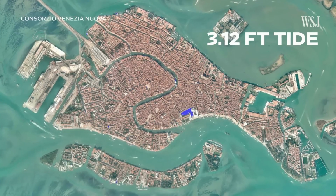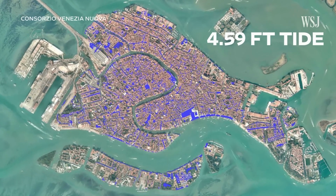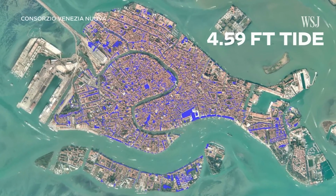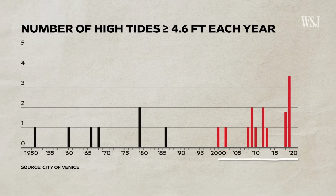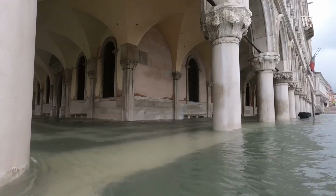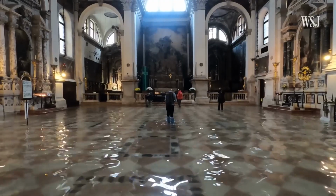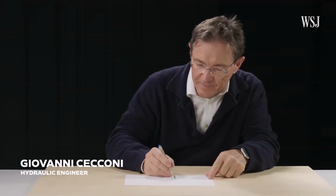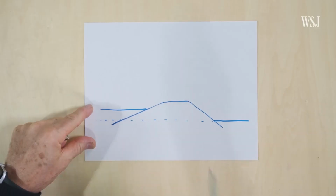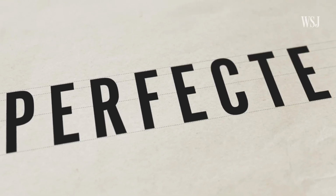But Venice also gets larger floods that can cover this much of the city. In the past, this was a very exceptional case. But since 2000, it's happened 16 times. In 2019, a catastrophic flood cost the city over $1 billion. So we brought in engineer Giovanni Ciccone to discuss how Venice can rein in the tides before it drowns.